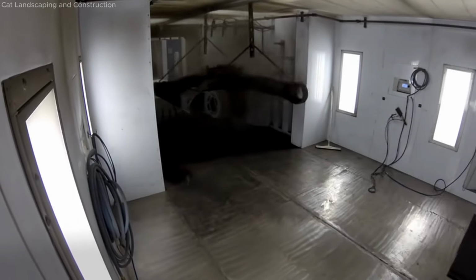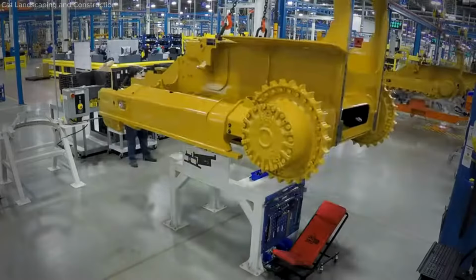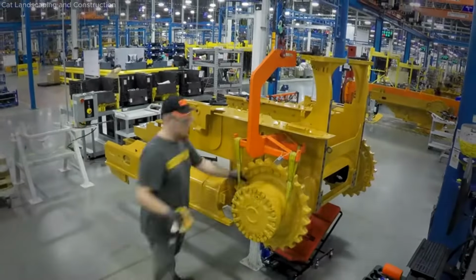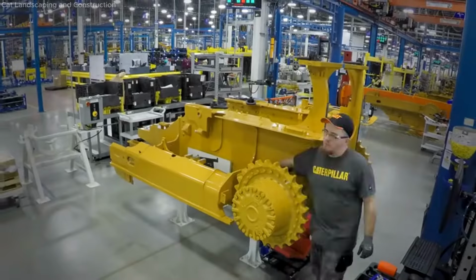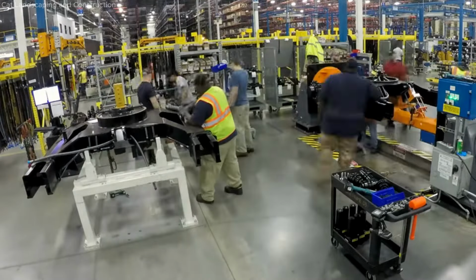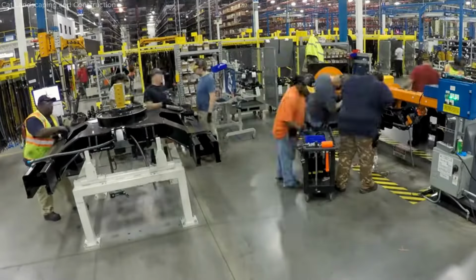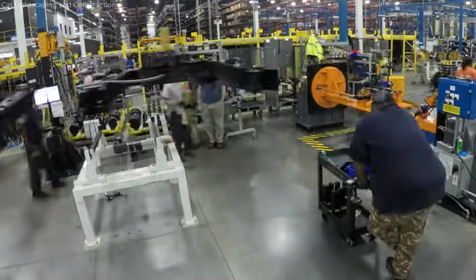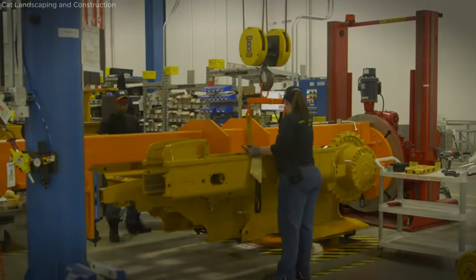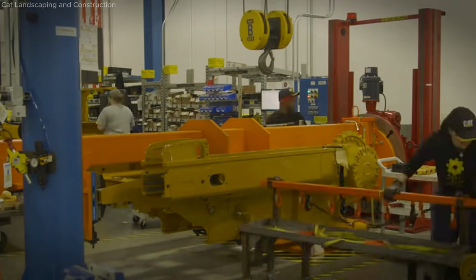Once welded, components move to the paint line, where they are cleaned, primed, and powder-coated for corrosion resistance and finish durability. In the subassembly stage, powertrains, hydraulics, and electronics are integrated into modular assemblies. Each subassembly is pre-tested before installation to verify function and integrity.